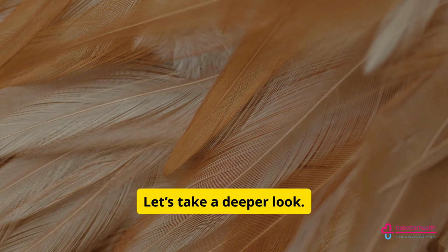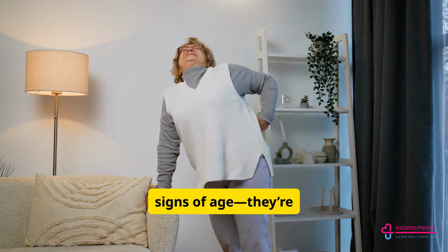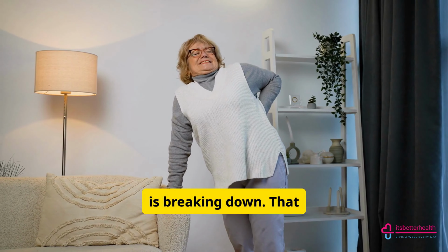Let's take a deeper look. You see, joint pain and stiffness aren't just signs of age. They're signs that your collagen matrix is breaking down.